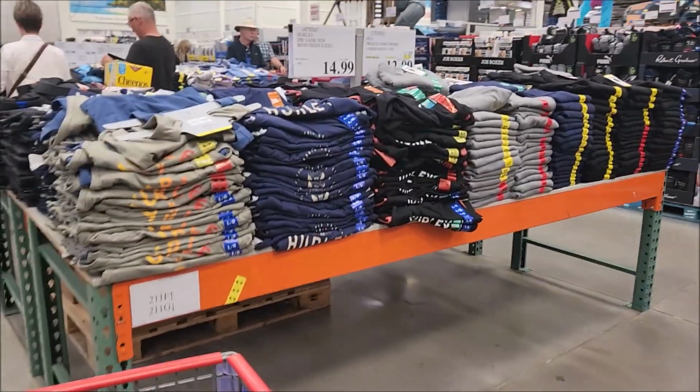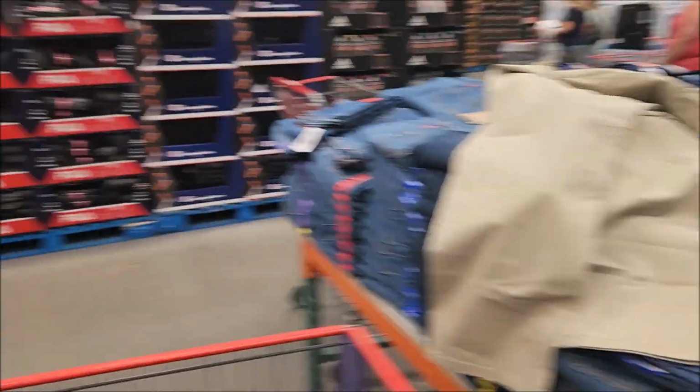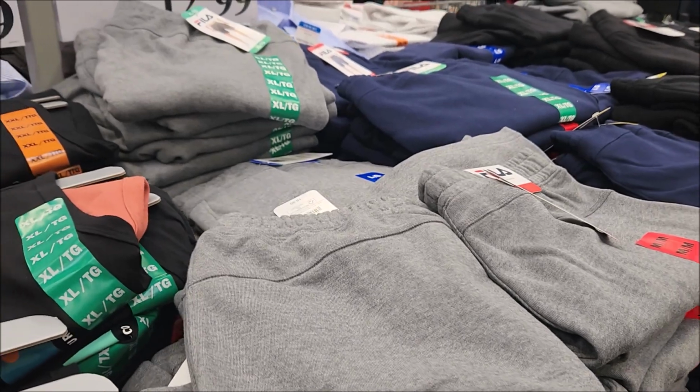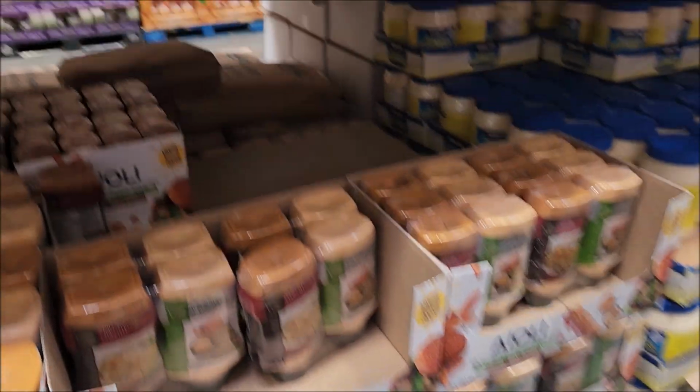I quickly took a look at clothes, but there wasn't really anything that I was looking for. It's still kind of in between seasons. There's a lot of shorts and short sleeve shirts, and they're adding more of the fall items. So I'll keep an eye out the next time I come.